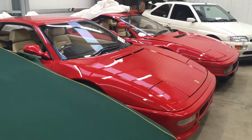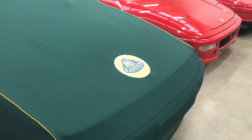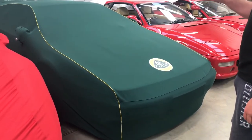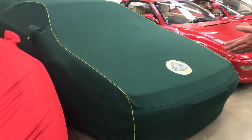Yeah, which is nice. Excellent. What have we got under here? Is it a Porsche? So this is a Lotus Esprit V8. It belongs to a customer of ours. This is tucked away. We store it for him. That's another thing that we offer for our customers, which is storage. Okay, great.